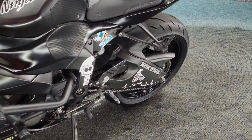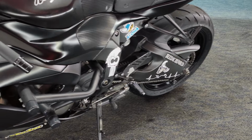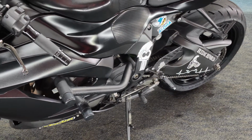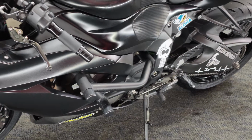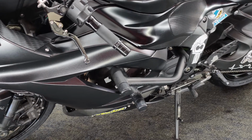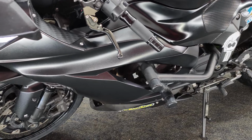So if you're looking for a stunt bike and don't want to put in the work, this 2016 Kawasaki ZX636 is right up your alley. She also comes with a full aftermarket performance Two Brothers Black Series exhaust, which sounds absolutely amazing.